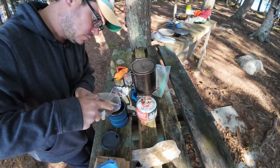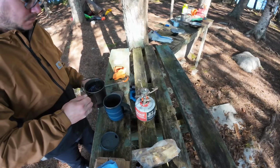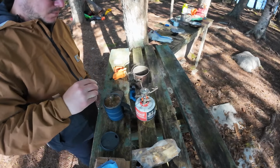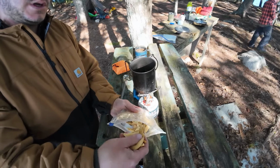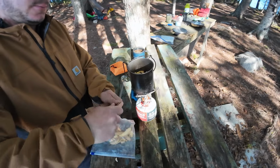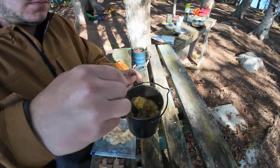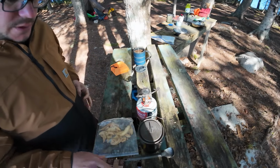Coffee. Dehydrated apples, maple and brown sugar oatmeal. Let's let that soak up, rehydrate.